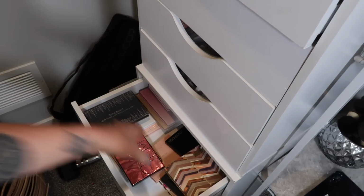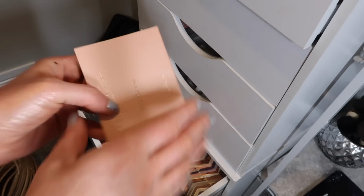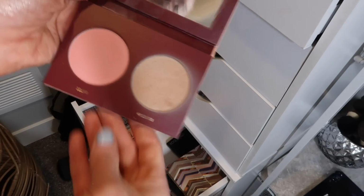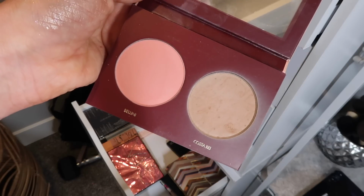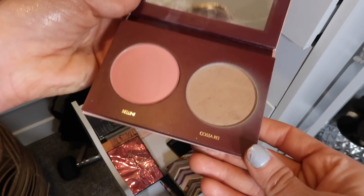And then I also, for some reason, have been thinking about this palette lately. This is the Wander Beauty Trip for 2 palette. I've actually just been thinking about this palette, even though it hasn't been in my everyday rotation, which tells me I need to pull it out. So we will pull this.